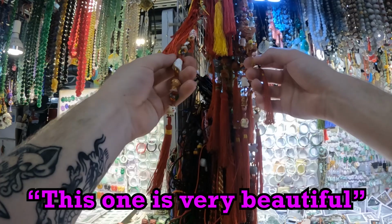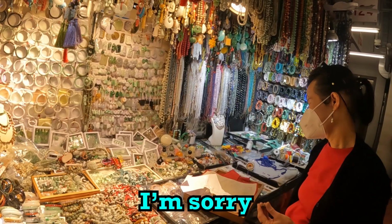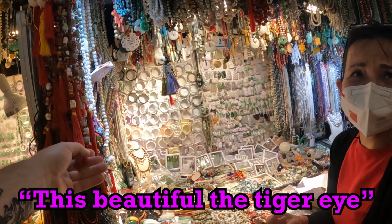Yes, it's very beautiful, but tatsap, taiguai. Lopsap, very cheaper. I can't do lopsap. I'm sorry, Moisi. Would you do for this and this? No, this is no more tiger eye. This is beautiful, the tiger eye. It's very beautiful. This is beautiful as well.